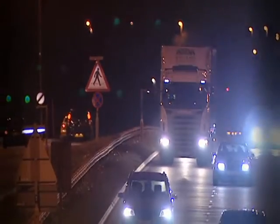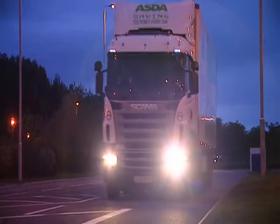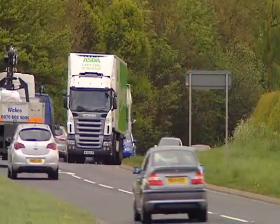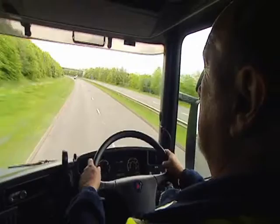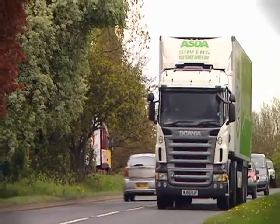There are two key sets of hours rules that apply to drivers of large goods vehicles: the EU Driver's Hours Rules and the Road Transport Working Time Regulations. You must follow both sets of rules, so in this DVD, we'll cover all the rules as we go along. It's really important for drivers to comply with driver's hours rules, mainly for road safety reasons. The rules are there to protect not only drivers but the rest of the public from tiredness.